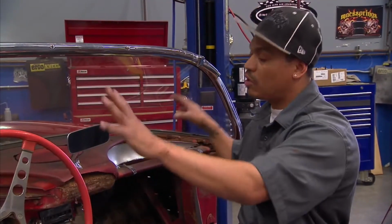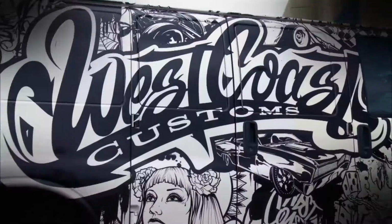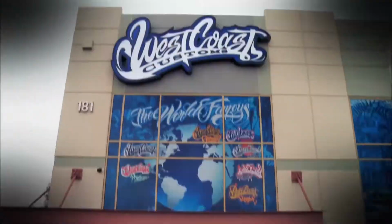The whole dashboard is going to be replaced with a modern Corvette dashboard, so it's going to look totally different. It's going to bring the 50s back to the new millennium, literally. Coming up on Inside West Coast Customs.